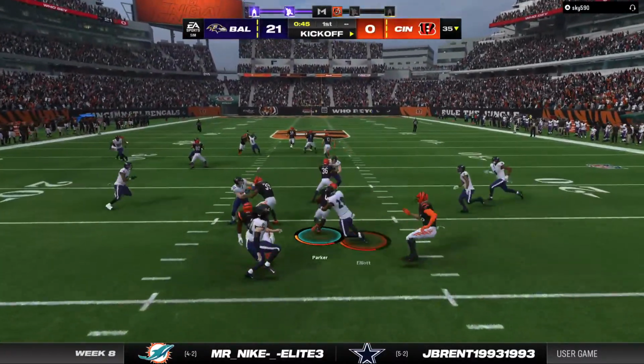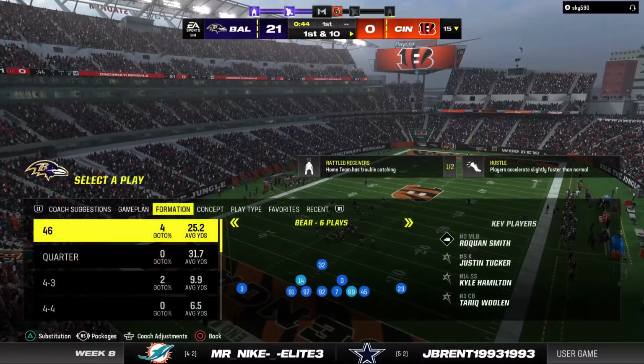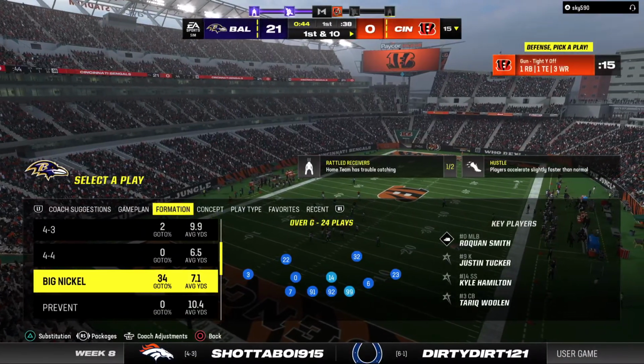This will be returned from deep in the end zone. And the decision to bring it out, not a good one, as he's tackled at the 15.